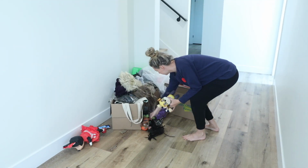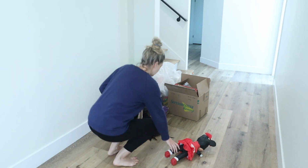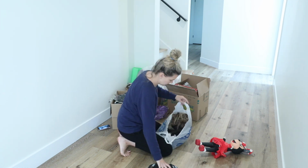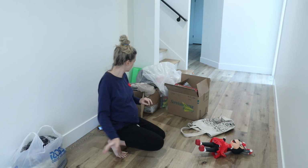To start, there are a few toys that have made their way into this pile, so I'm just taking those and dropping them off in the playroom. And now I'm just going through each of the boxes and sort of unloading what's in them, and I'm trying to pair like items with like items.